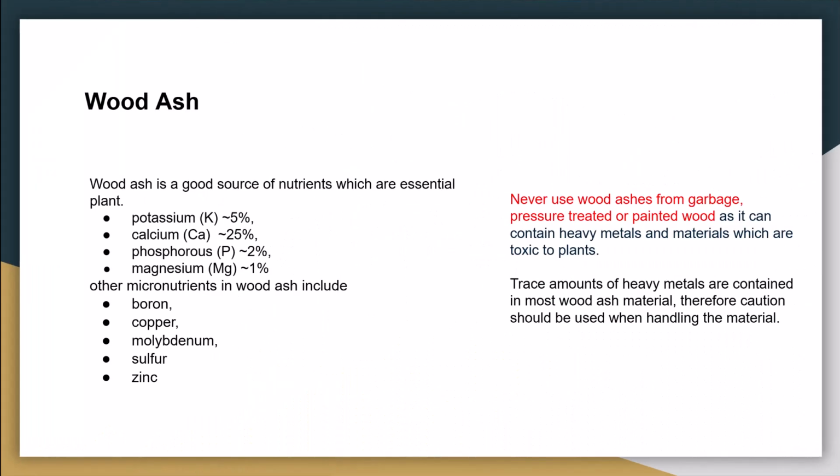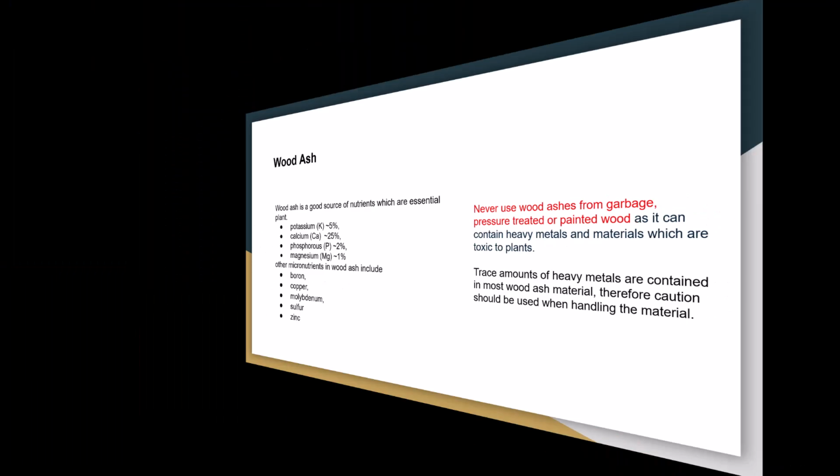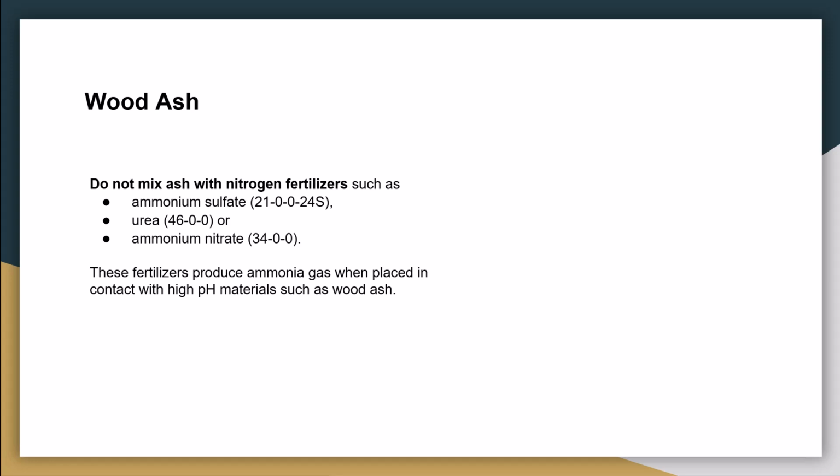Here are some of the beneficial nutrients: potassium, calcium, phosphorus, magnesium, and certainly we have the micronutrients: boron, copper, molybdenum, sulfur, and zinc. Never compost wood that's been pressure treated or painted. I never use the ash and the charcoal from pressure treated wood or painted wood. There are heavy metals in there, and there are even heavy metals in wood that doesn't have that, but only very trace elements. So just be aware of what we're actually putting in our gardens and in our compost, because it's going to end up in us ultimately.